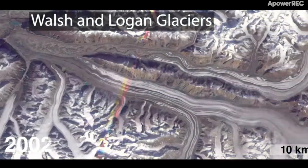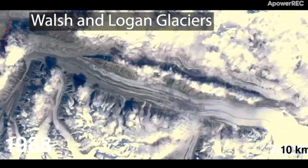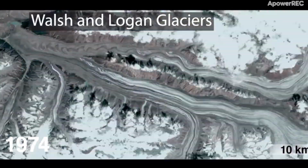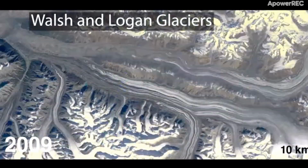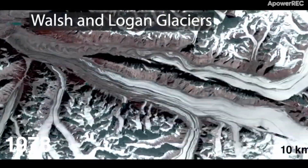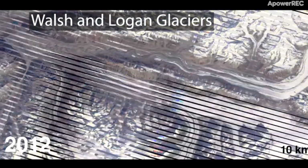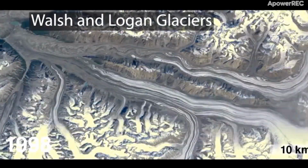So this video that shows the Walsh Glacier on the top and the Logan Glacier on the bottom, these are huge glaciers. They're on the order of 4 kilometers wide or so. What we see as we loop through it is that the flow in both of these sits there for years, and then it will undergo a pulse of faster motion and then sit there again.